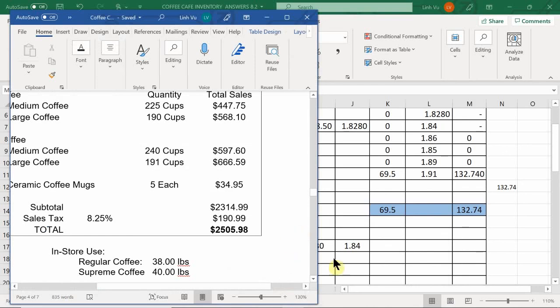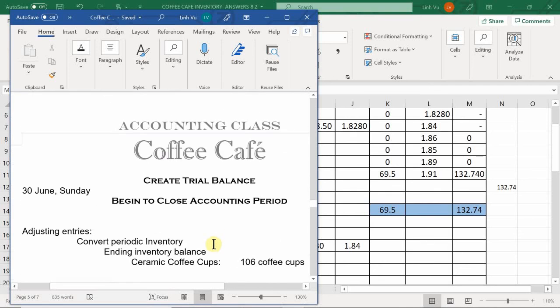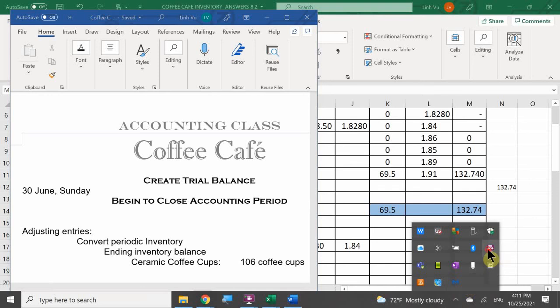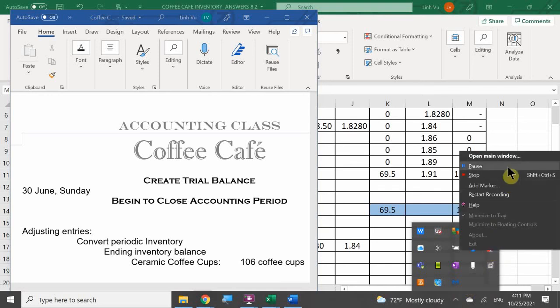So save your work once again, because right after this we're going to complete the trial balance tomorrow. I want you to do the trial balance just using the main accounts, and I'm going to teach you what to do so that you are able to do it with the main accounts. Yep, that is it for today. So save, and then we'll come back to this tomorrow.